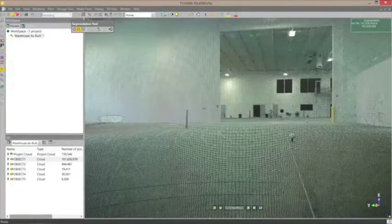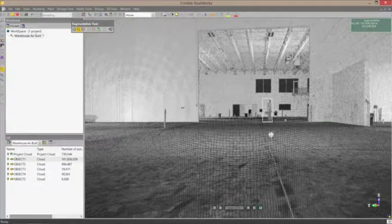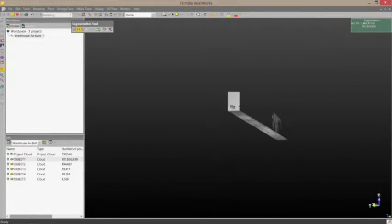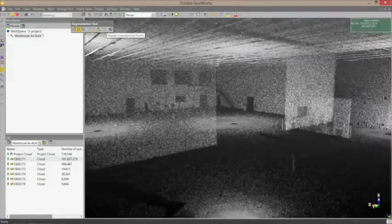In addition to cleaning up the exterior, it's important to check the interior for unwanted points. It is likely that you will end up with people or objects in the data that you don't want included. As we inspect our data, we can see that we have some people in the scans that we want to remove. Similar to how we segmented the data outside our facility, we will segment these objects inside.